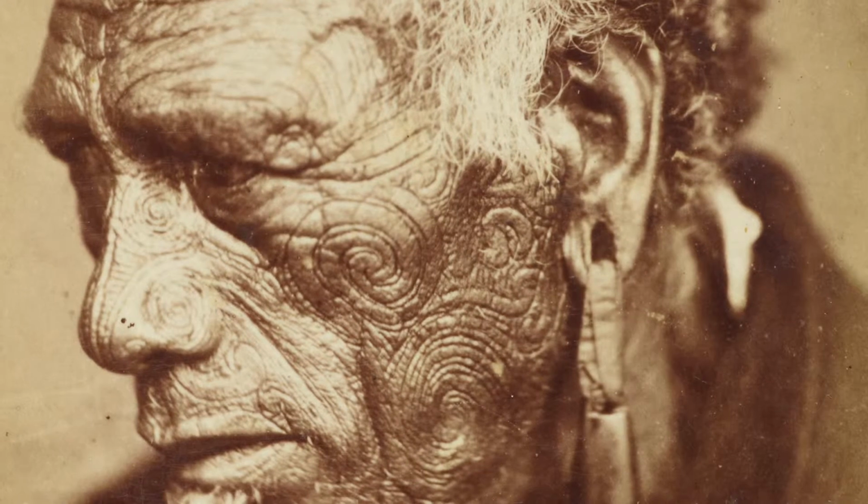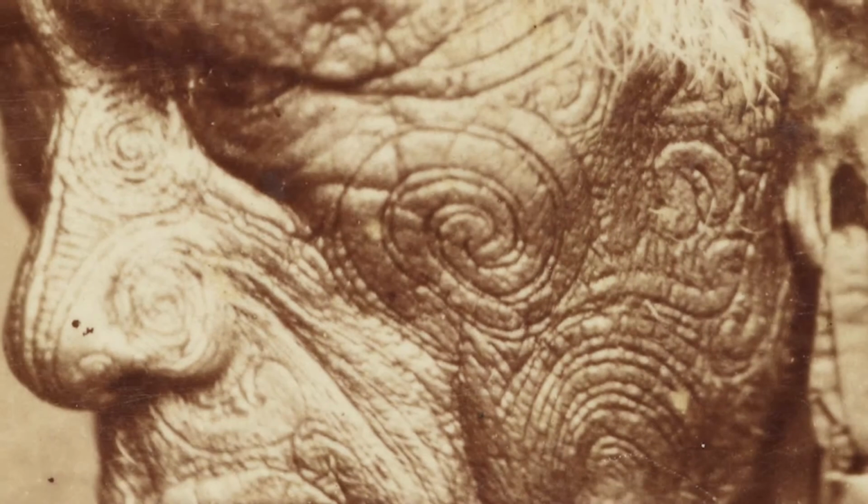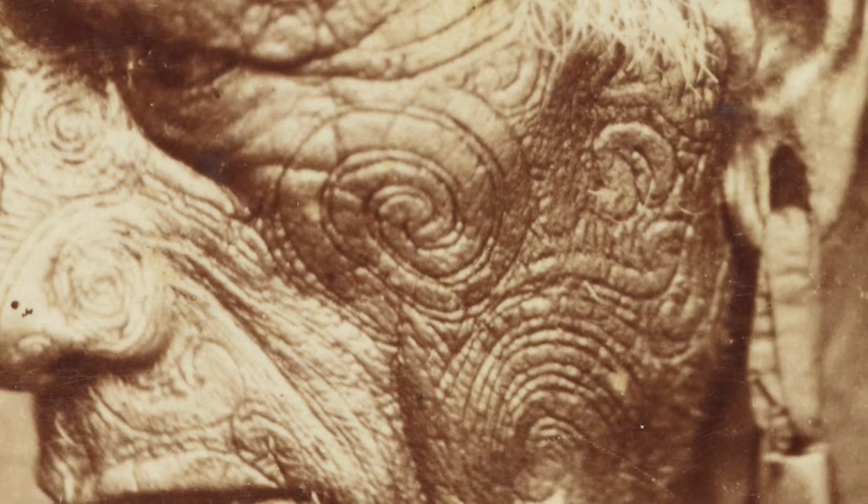Something that I really appreciate about this particular image is it's an especially good study also of his facial moko, his tattoo. With the tattoo as it was applied to the face, it was made using chisels, so in effect it was actually carved across the face, and it grooved through the skin and left deep channels, and those channels were then infilled with pigment which left the blue colouring. So it was very, very similar to wood carving in effect, and was incredibly striking.